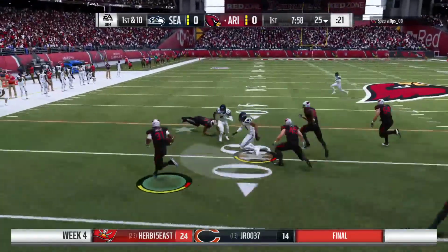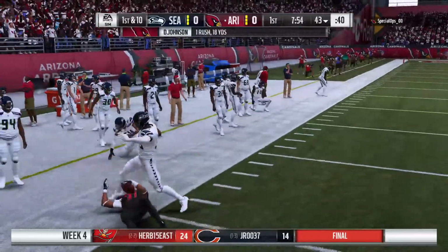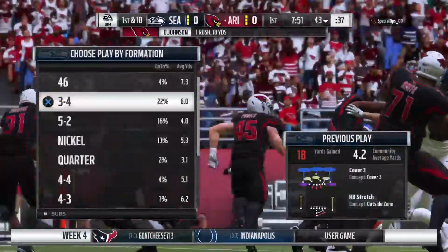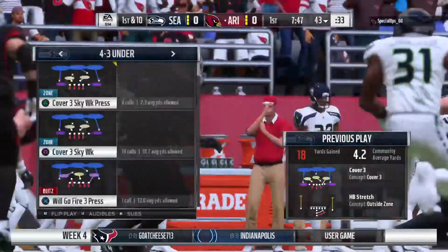The first carry now. This is Johnson. And some room to roam now. And they get him down, but not before he takes it across the 40-yard line. This drive starting off on the right foot, 18 yards.